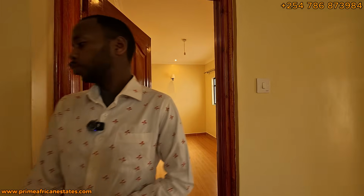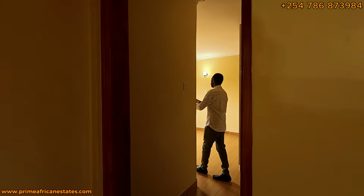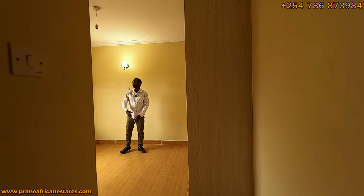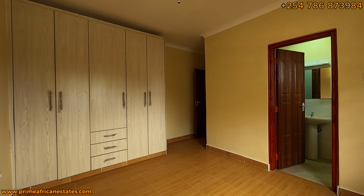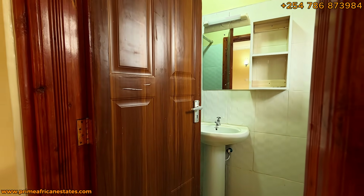Now let's get to our 3rd bedroom in this house. So this is the 3rd bedroom, and it's just a standard one with the closet right here, and also you have your bathroom right there, and you have this window that ensures there's ample natural lighting coming to this room.